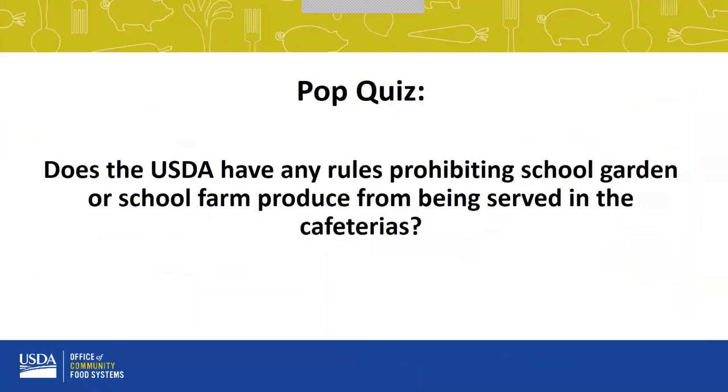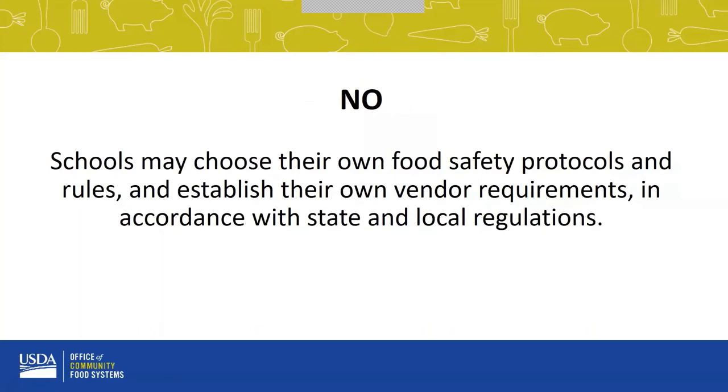All right, time for another pop quiz. Does the USDA have any rules prohibiting school garden or school farm produce from being served in the cafeteria? I'll give you just a second to think about that. Got some good listeners on this webinar. All right. No, schools may choose their own food safety protocols and rules and establish their own vendor requirements in accordance with state and local regulations.